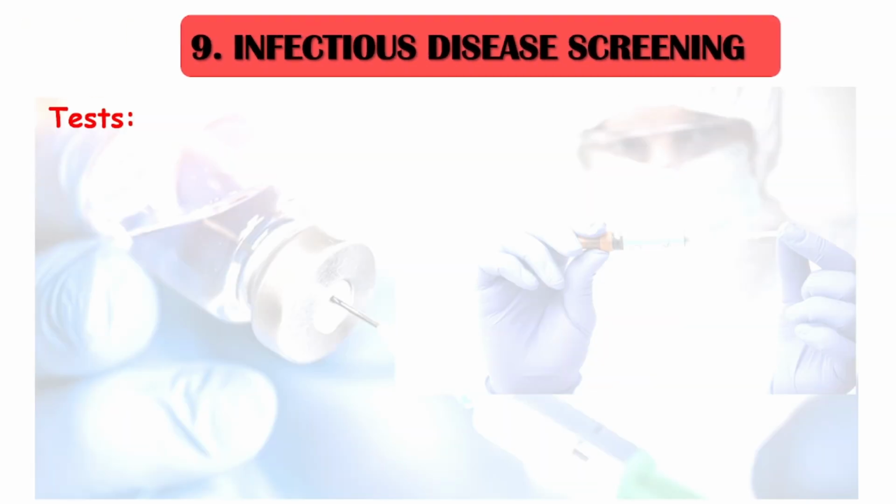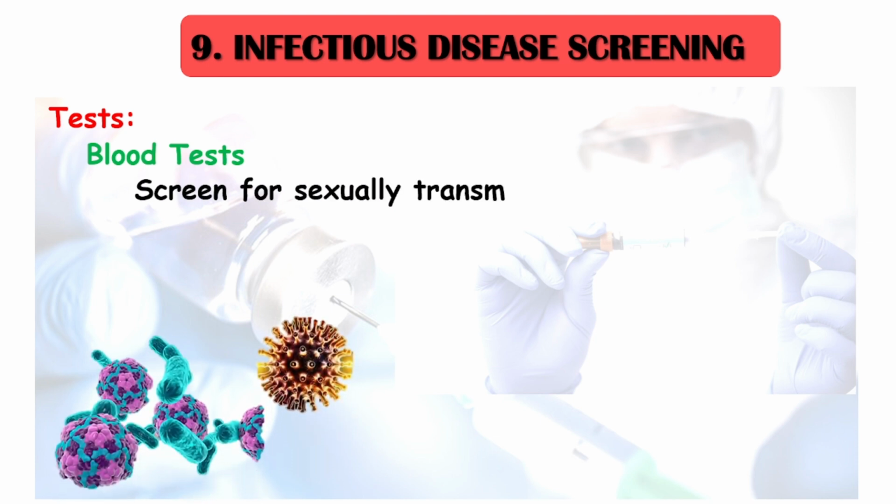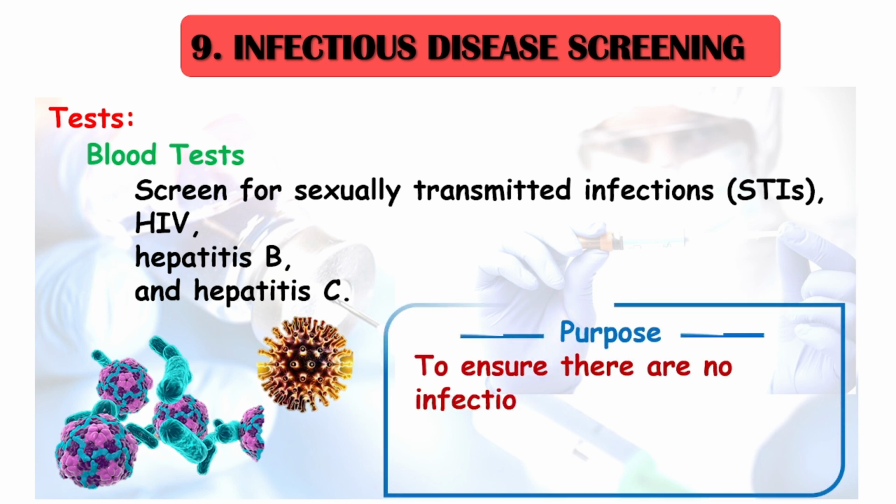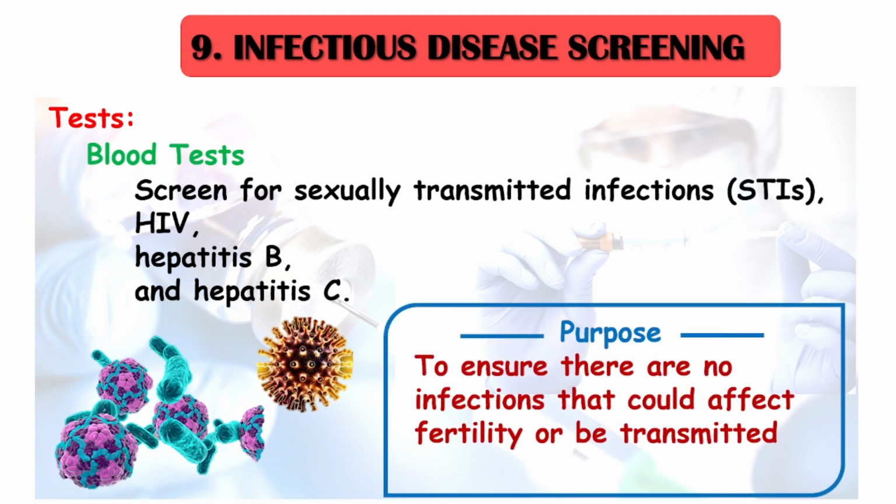9. Infectious disease screening. Tests: blood tests screen for sexually transmitted infections (STIs), HIV, hepatitis B, and hepatitis C. The purpose is to ensure there are no infections that could affect fertility or be transmitted to the partner or future baby.